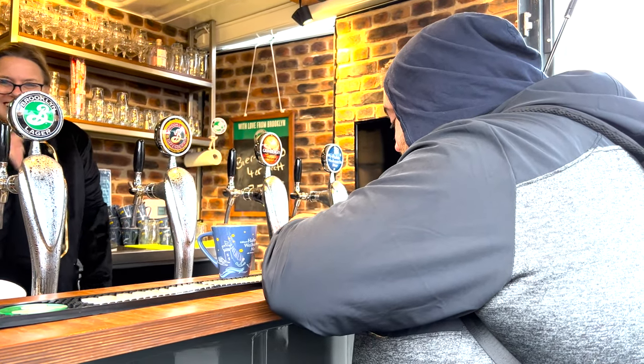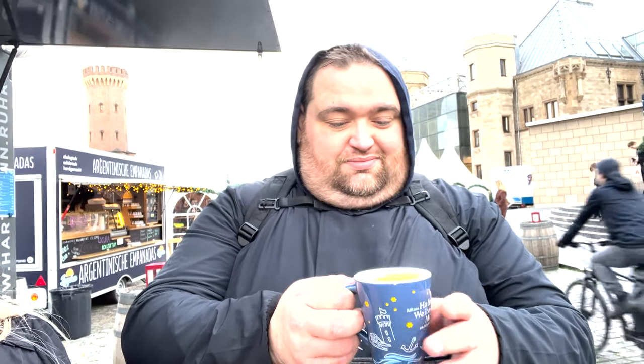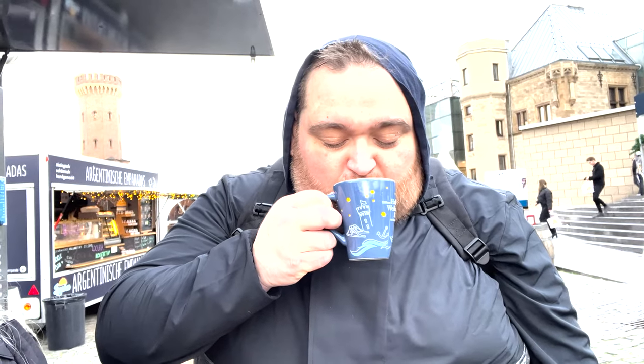Jeffrey. So this is a hot gin cider. It smells really good. That's good. Is it good? It's hot. I think you'll like it. And everybody needs to pose with wings.